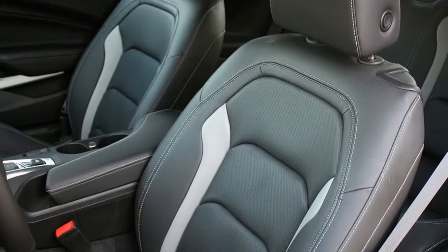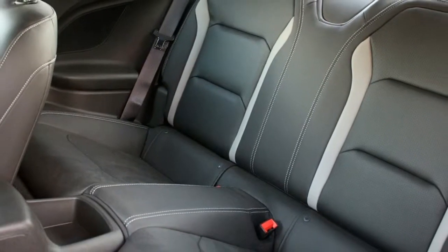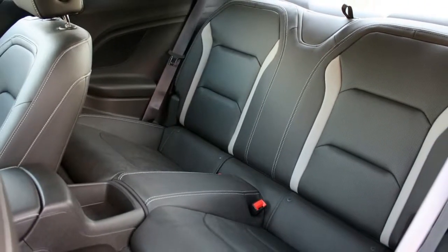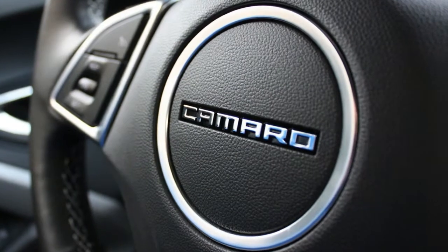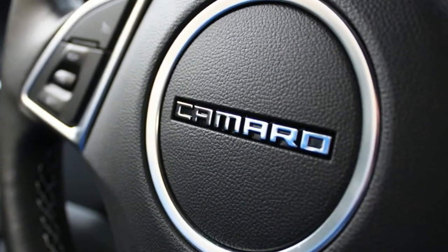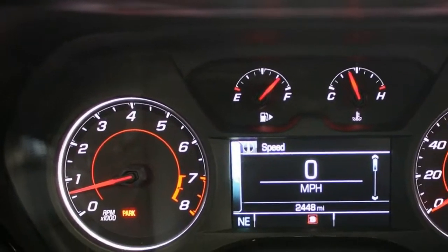The quick ratio electric power steering system is way more connected, something Chevy engineers sought with the double pivot design of the McPherson front suspension. We notice the steering weight on highway curves, though it's lighter at slower speeds. The dynamics can be tailored with a driving mode selector mounted in the center console, a new feature for '16.